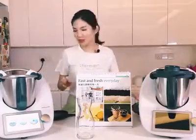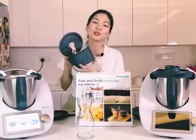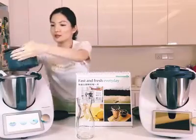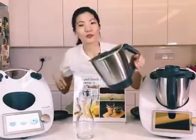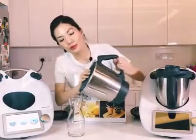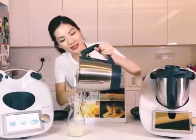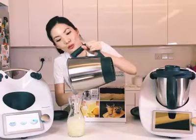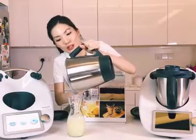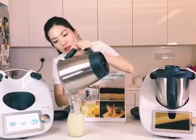Next I'm going to place the simmering basket. I'm going to use it to filter, to strain. So imagine, for detoxification, for skin brightening, a lot of you who like natural vitamin C, you can actually have lemonade as well. It's just a few seconds to make lemonade.